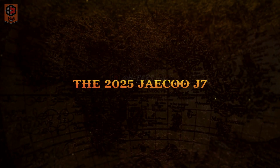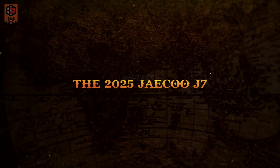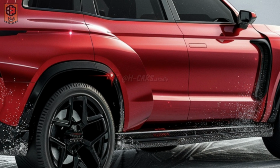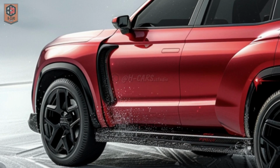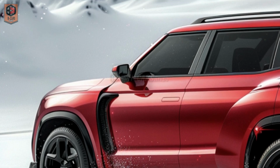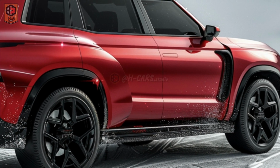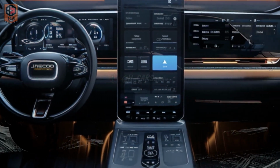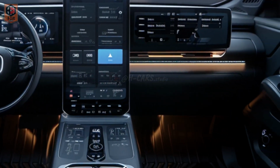The 2025 Jaecoo J7. The 2025 Jaecoo J7 is a stylish and versatile compact SUV designed for both city drives and outdoor adventures. It combines a sleek look, modern technology, and off-road capabilities, making it a great choice for all kinds of drivers. Exterior, stylish and rugged.